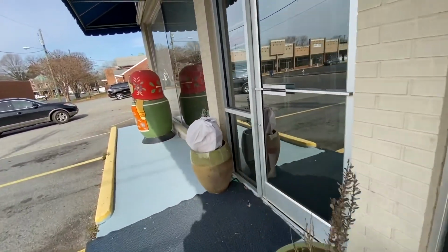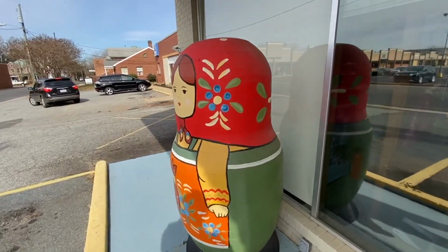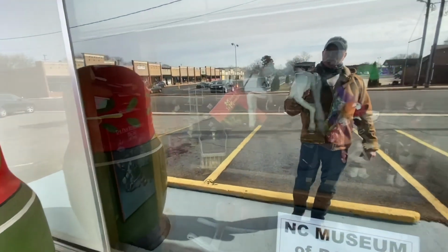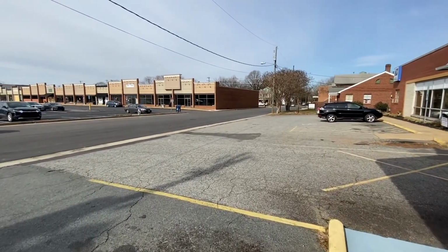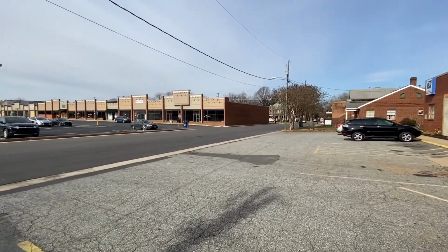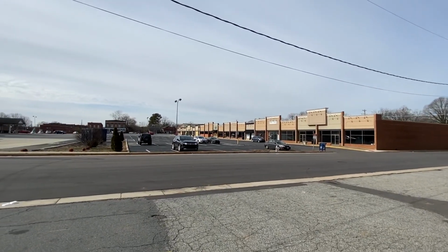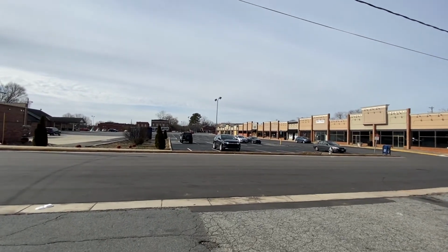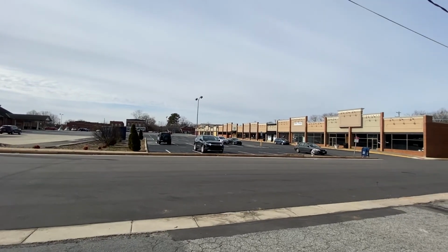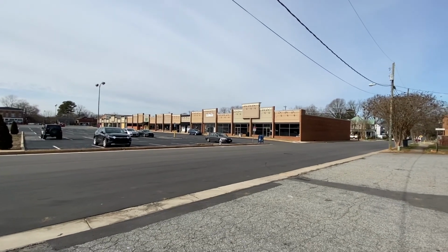Let's see what they got on the other side. Got one of these Russian, I think that's a large example of maybe one of those Russian eggs you open up. See a little horse in there. So yeah, maybe something you want to do when they open back up. But to tell you the truth, it looks like this whole place was getting ready to be renovated probably at the beginning of 2020. And all this nonsense we've just went through has put a stop on it all. That's a shame. I hope they can recover.